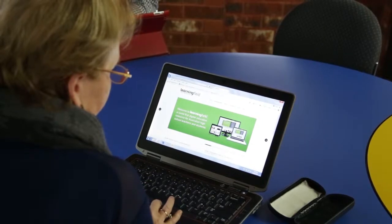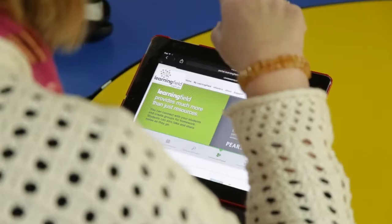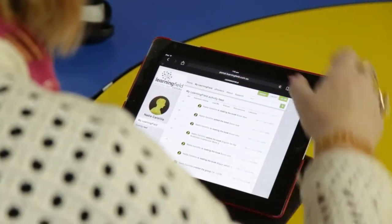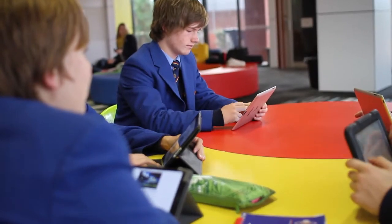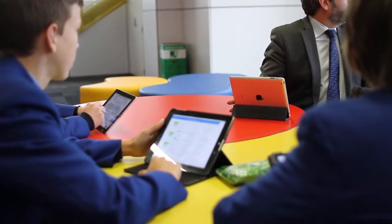So when LearningField came around and Alex organised the first demo that came into the school, as soon as I looked at it, I said, this is exactly what we're looking for. We want a one-stop shop. For around about the same financial cost to parents, it gives us a huge amount more in terms of resourcing that can be used by teachers and by students, and that's really the angle we came from.